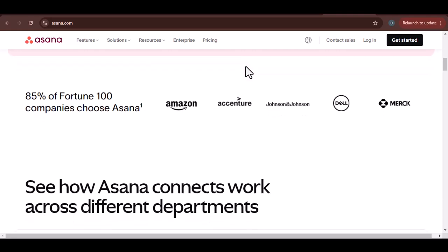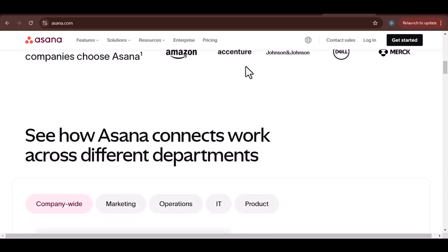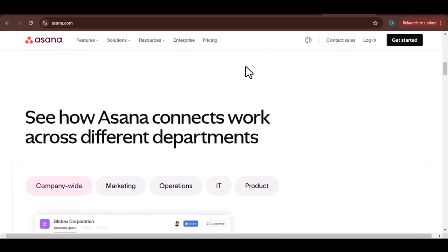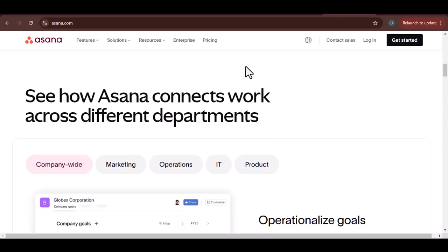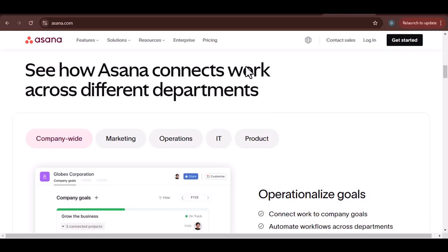What is Asana? Asana is a cloud-based project management software designed to help individuals and teams stay organized and productive. It offers a variety of features, including task management, team collaboration, and project tracking.